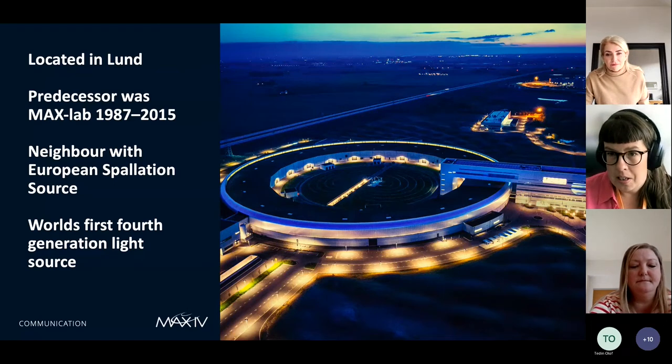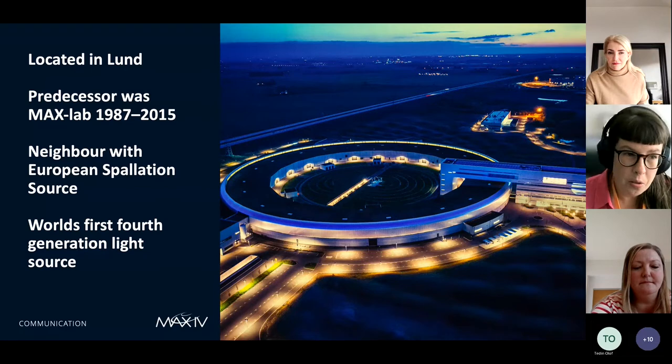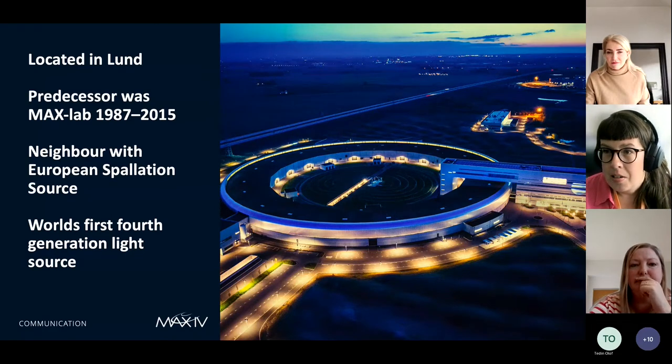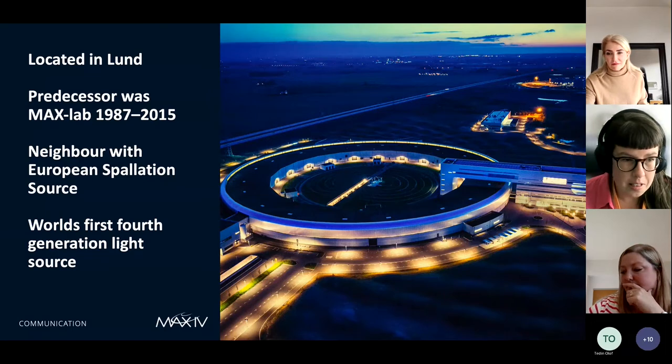And the good thing is that an X-ray source like ours and a neutron source complement each other very well. So it's typically the same type of users that can get complementary information at both facilities. So ESS is not up and running yet, but it will be. But we have been running here since 2016.